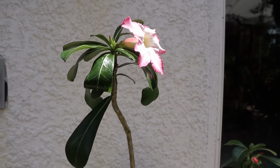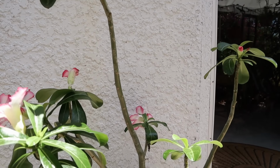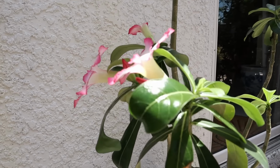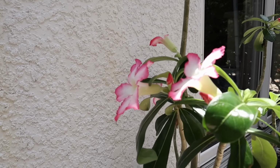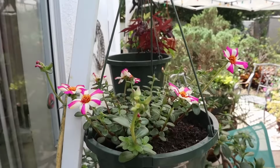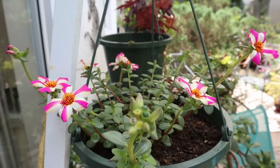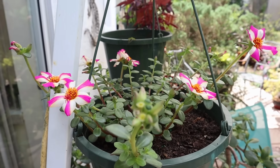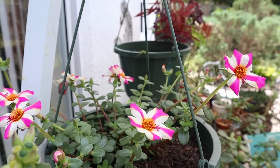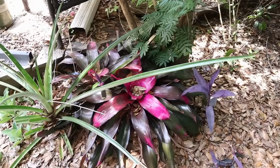This is our wonderful desert rose, and she's just in her glory right now. More blooms than the last time I showed her, so I had to show her again. The wonderful pink and white. Speaking of pink and white, here's some purslane that eats the sun for breakfast. Did you see that lizard jump over? Oh boy, some of you complained about the lizards before, but they're harmless.